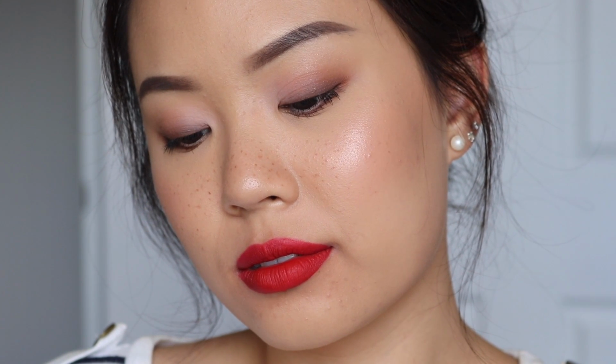So this is the final look completed for look number 2. For the final lip pairing, I decided to go with the ultra matte lip in the shade Besame. You guys always request for more natural looks, looks without lashes, so hopefully you guys enjoyed this one.